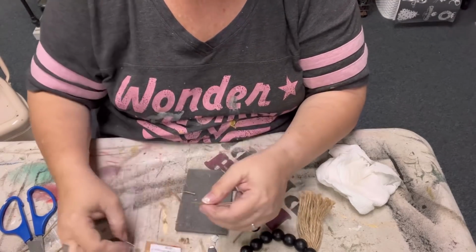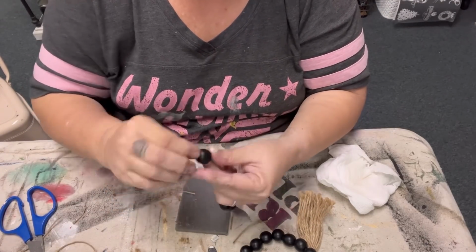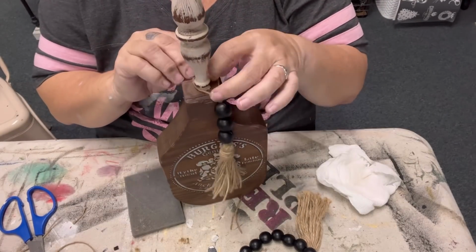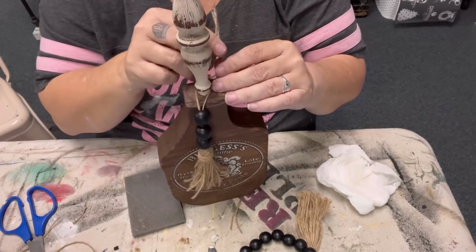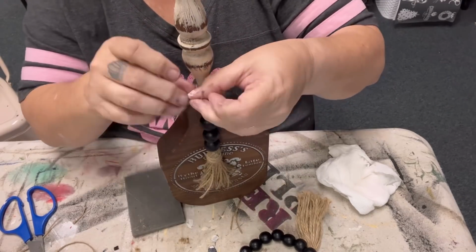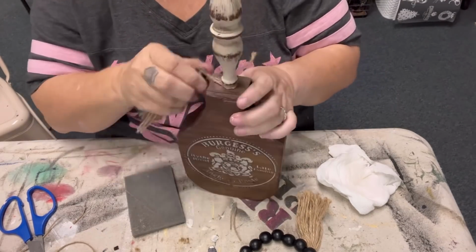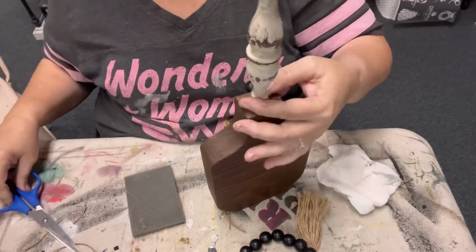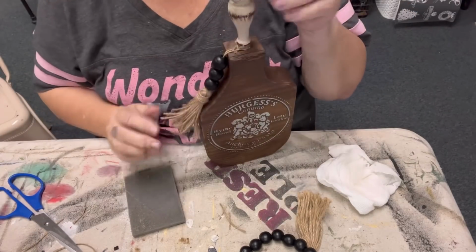I have these black beads. I actually disassembled another set of string beads that we had and decided to use the black beads to hang over. Once I have them strung on, then I go ahead and attach them to the top of the spindle. You don't need this step, but I kind of liked the little bit of extra decoration. And of course, beads are super popular this year.